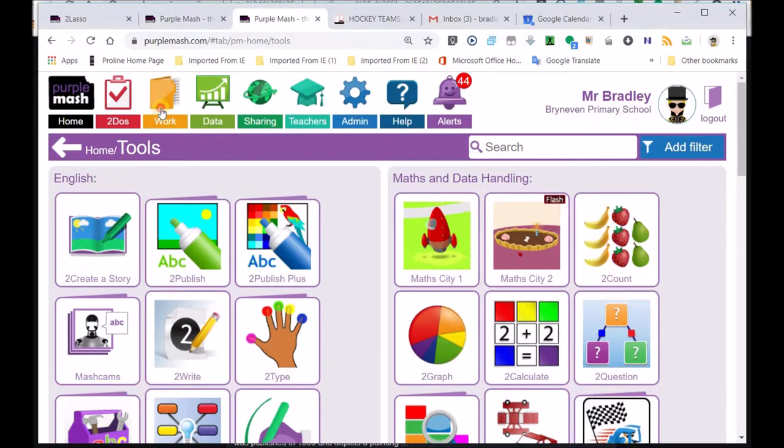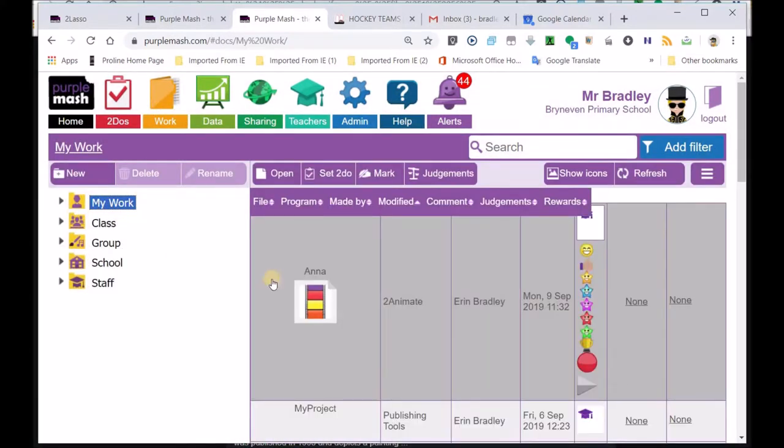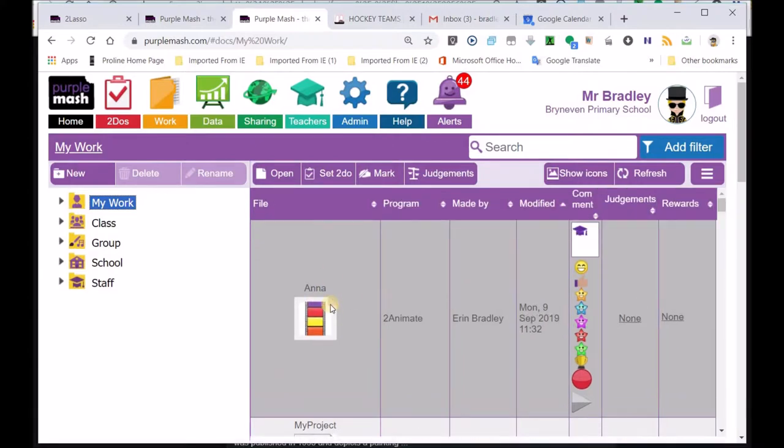You can always find your work over here. If you go to Work. See this folder here? Work. And then if I go, oh, there's my movie, Anna. So make sure that you save your work.